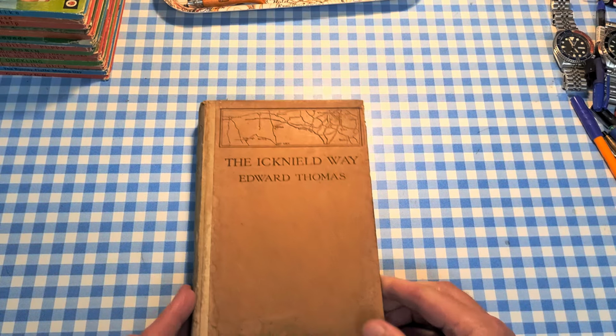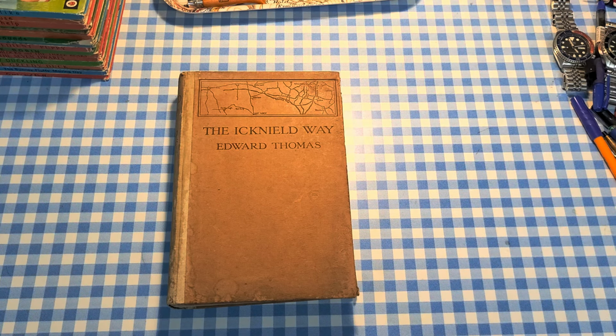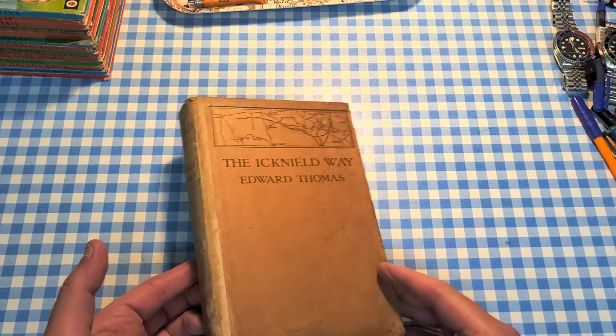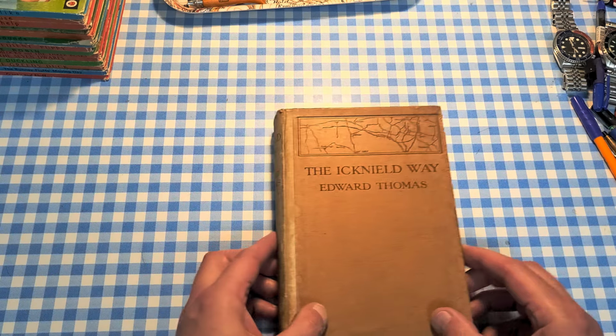This is The Icknield Way. A poet called Edward Thomas was a fascinating man. He wrote about rural life. He loved tramping around the countryside, as very much that's what it was called in those days, tramping. And this is his book, The Icknield Way, published and received well at the time.